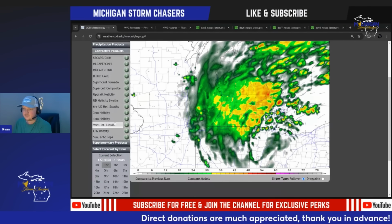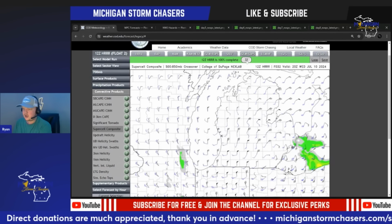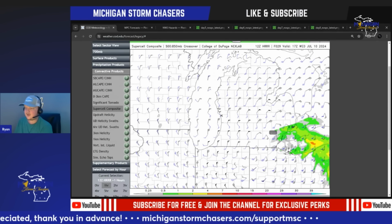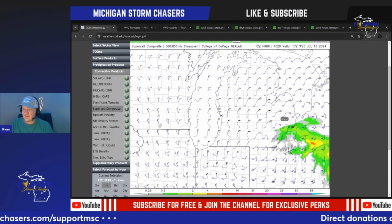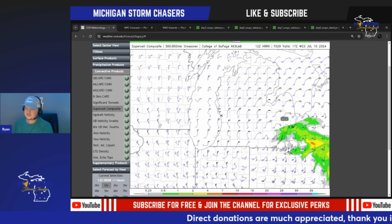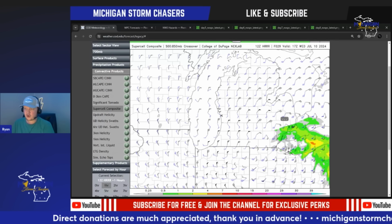Overall, the atmosphere tomorrow does not look overly supportive. Here is your overlap of wind shear with instability. It's a very, very minimal air mass in place early afternoon, right around the Detroit, Macomb County area. So if you live by Lake Erie or Ontario, from about Port Huron down to Monroe, that would be the main area to watch for anything strong or severe.